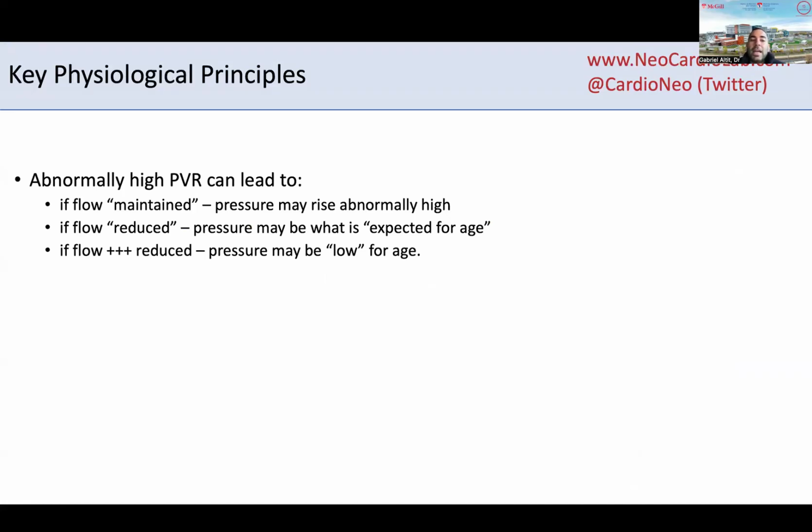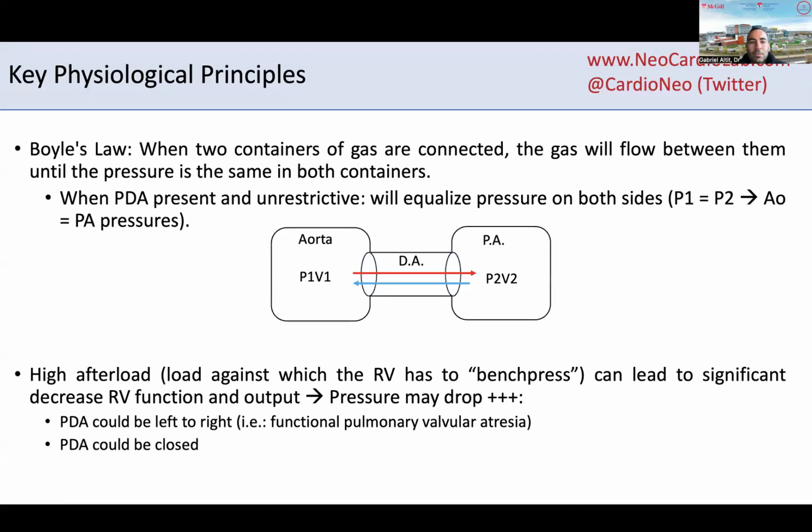So you can have very high PVR and flow is maintained, which means that your pressure will rise a lot. You can have PVR that is very high and flow is reduced, which means that the pressure could be within normal to expected for age. And sometimes, as I mentioned, your flow could be so reduced that the pressure will actually be low with high PVR, like in functional pulmonary valve atresia. And so these patients will have very, very high PVR, but they don't have hypertension in the sense that they don't have high blood pressure. Their pressure is actually quite low because the flow has dropped so much.